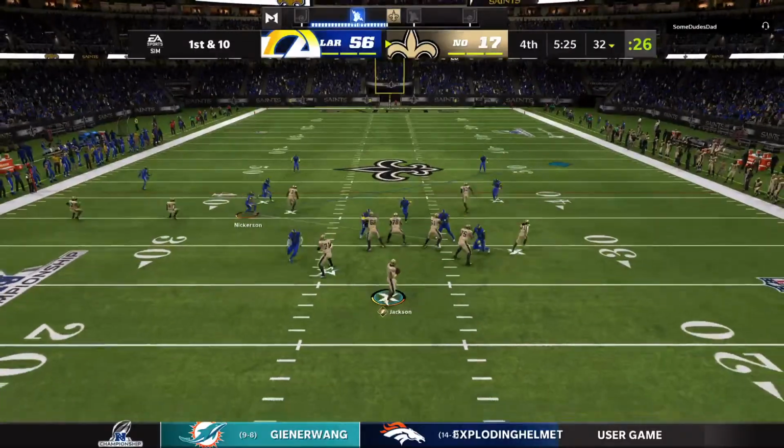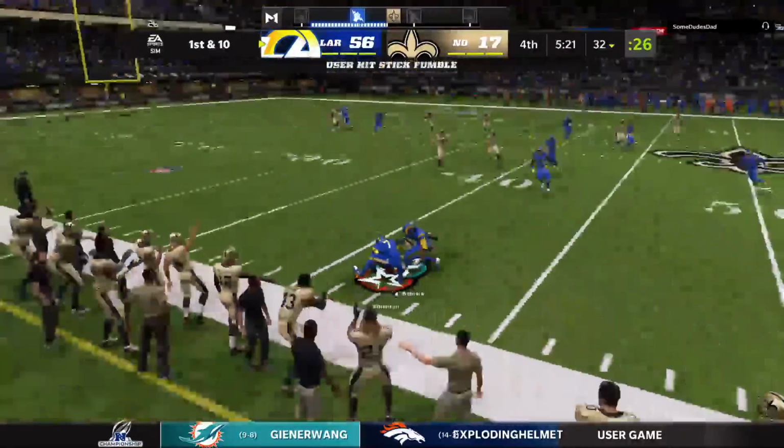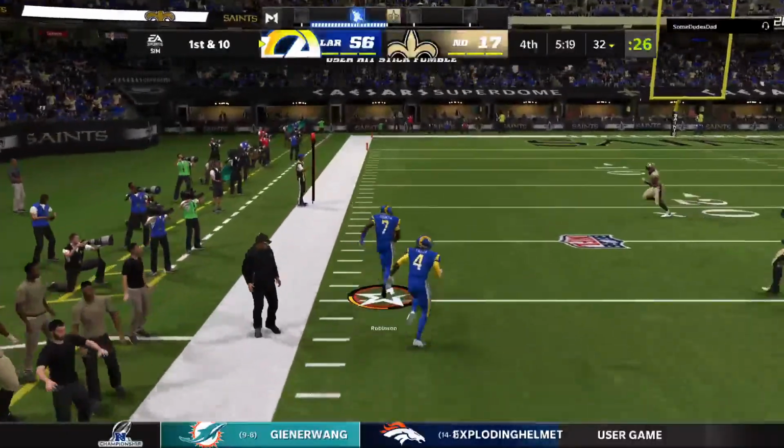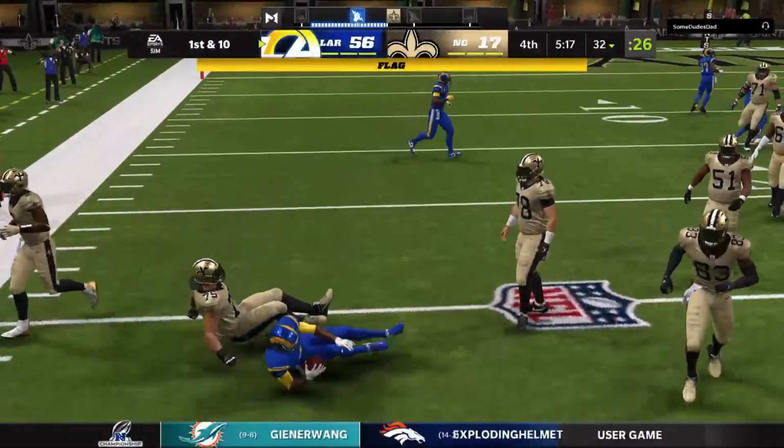Now Jackson on first down. On the check down, he finds Kamara. And I think the ball's out. And now the Rams have got it, going the other way. And he'll return it to the 24-yard line.